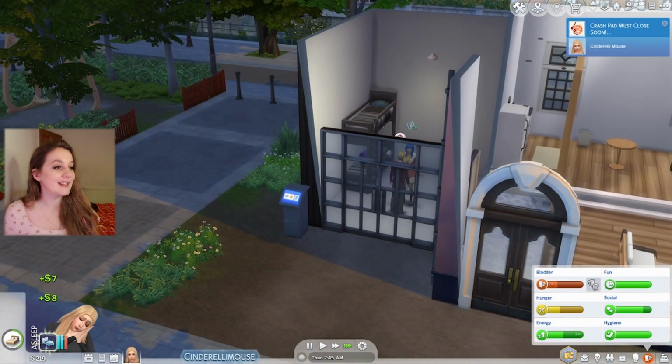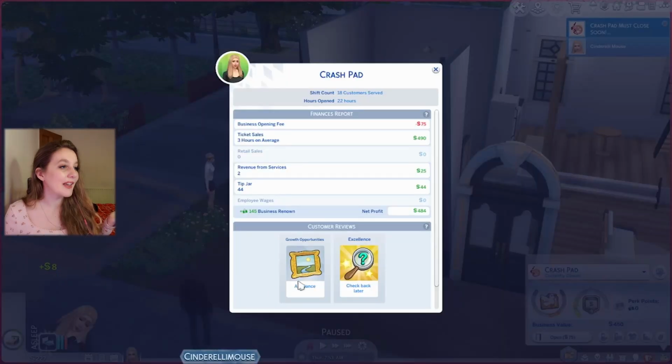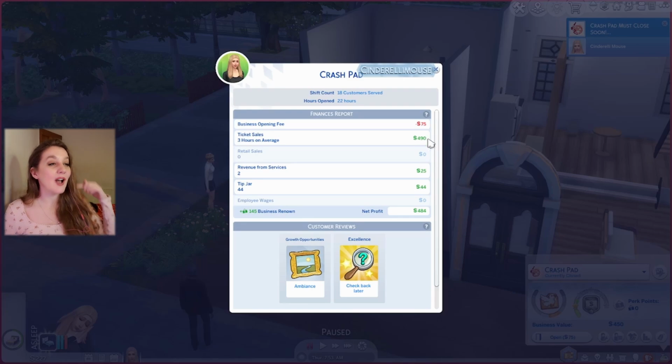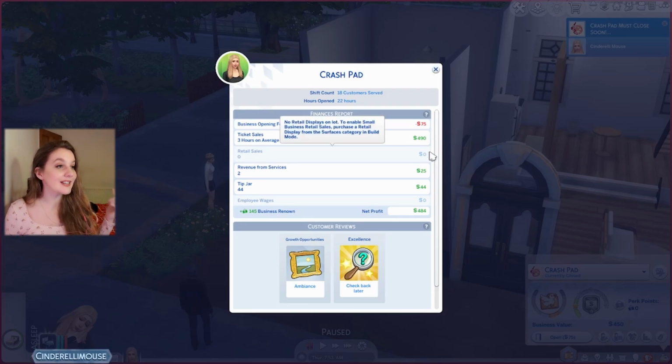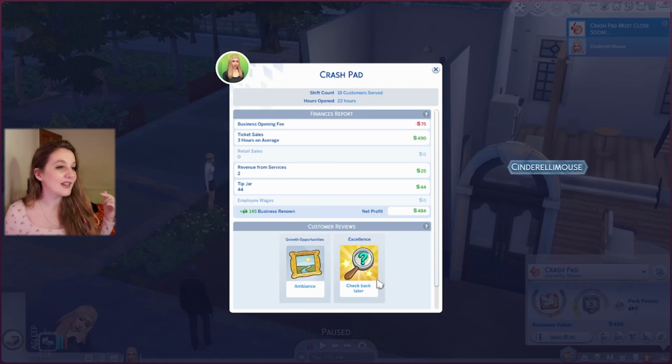Uh-oh, I got my thing saying that CrashPad needs to close soon, so I'm going to go ahead and close the business for the day. But I think we've done a pretty good job. Look at that. It cost us 75 simoleons to open, and we've made 490 simoleons. And you can see actually the tip jar has gone up. Revenue from services. What services did I offer? I don't even know that I did that. And we've got some business renown as well. So all is looking good.